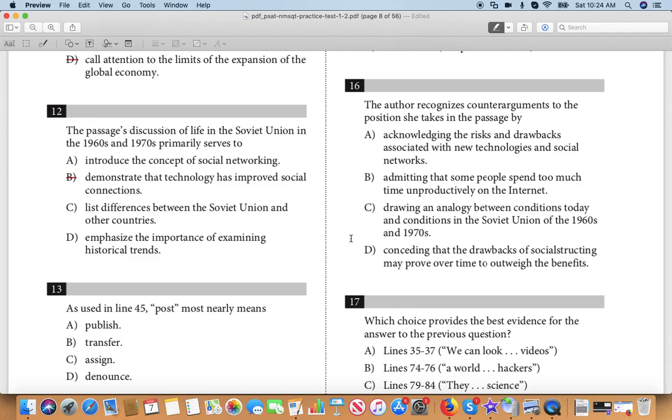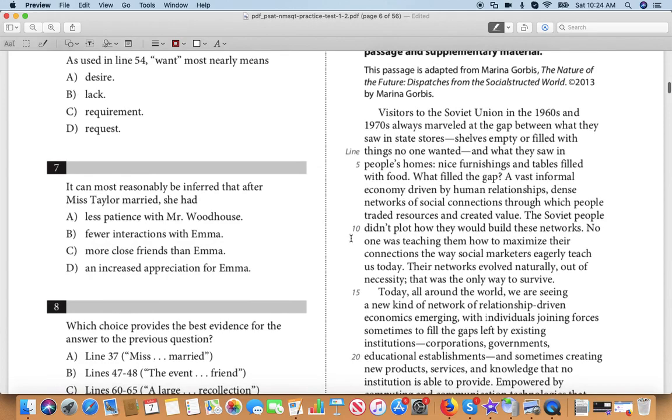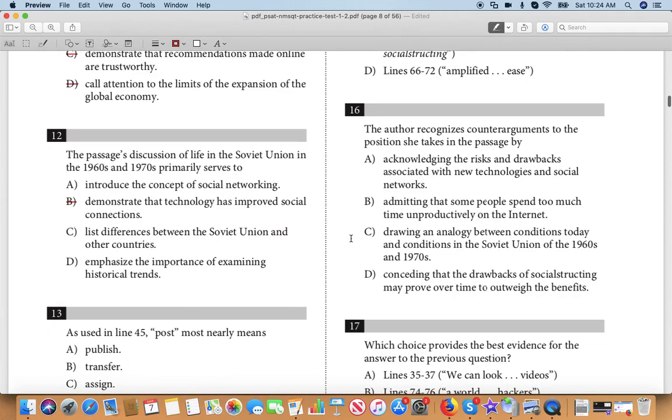Go ahead and read answer choice C. List the differences between the Soviet Union and other countries. Okay. Is the purpose of that discussion to list differences between the Soviet Union and other countries? It doesn't even really mention other countries. No, it doesn't. So C is gone.